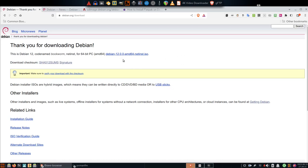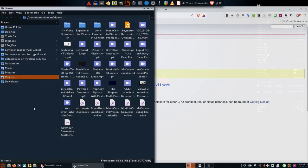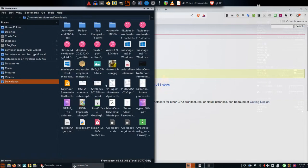So I downloaded the file, and let's go out to, I'm using PCManFM, and if I go to my downloads folder, here is the file right here, Debian 12.0.0 AMD64 netinst.iso. All right. But is that a good download? So let's check it out.